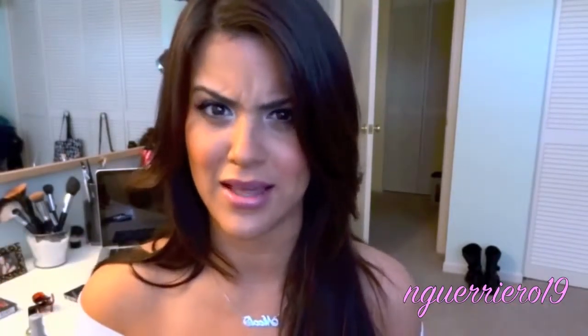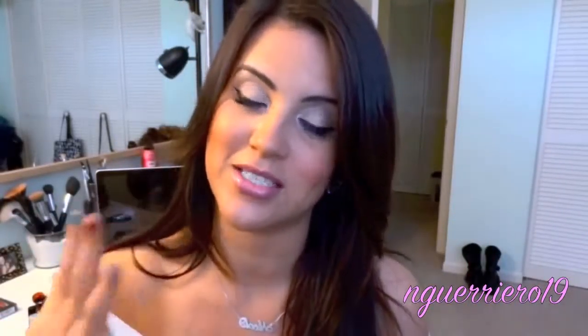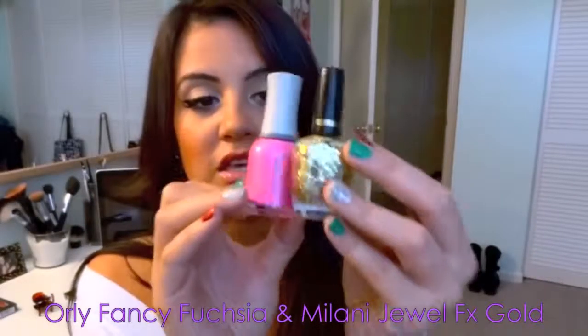The only thing is it doesn't last on your lips so long because it's only $2 and NARS Turkish Delight's like $26, because NARS will stay on your lips like all day. Well, for me it will. This, I reapply this like every 3 minutes, I feel like, but it's such a great color and it smells so good.